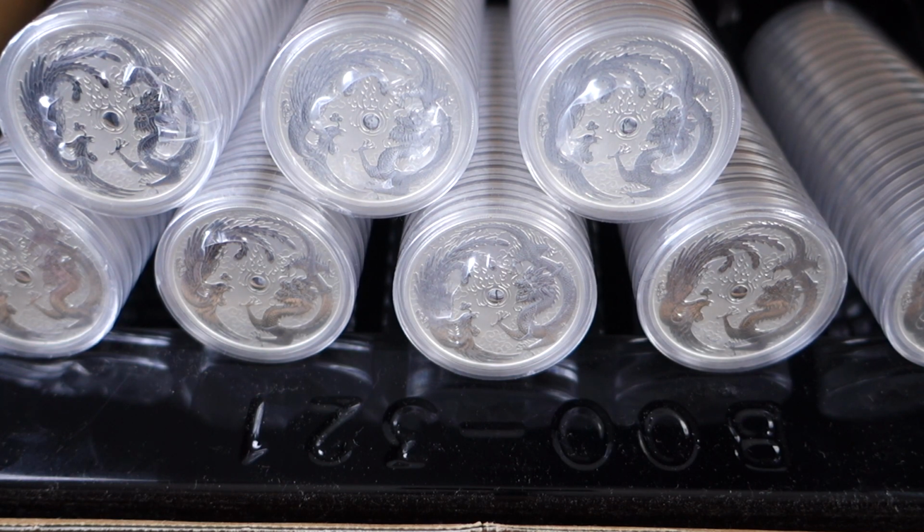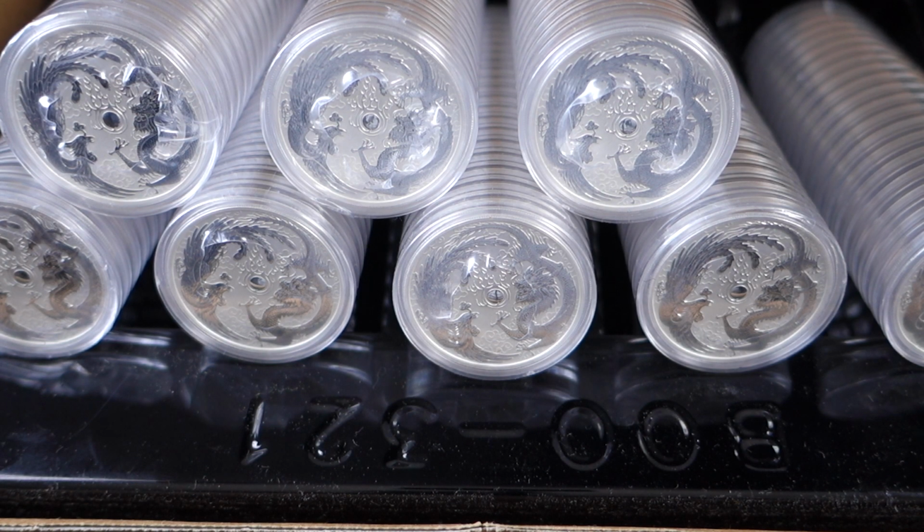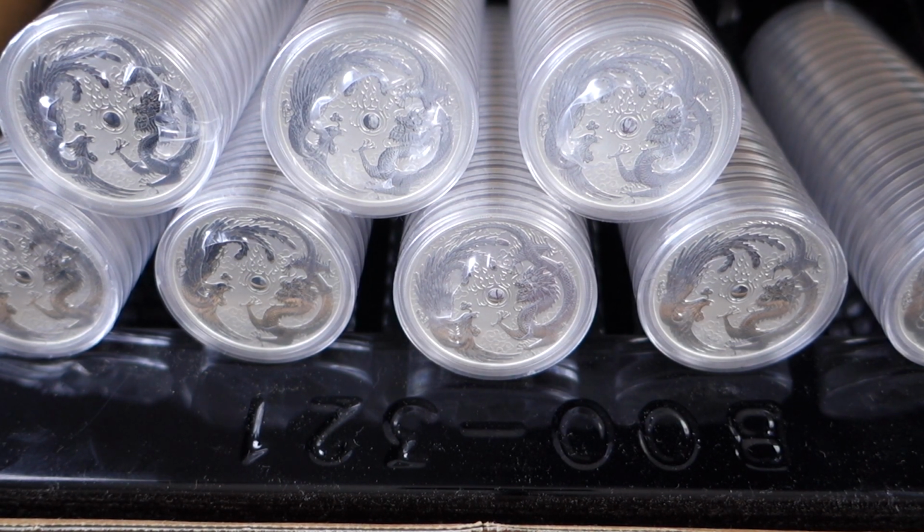Answering a few questions: Perth Mint hasn't got back to anybody. They're just not going along with it. It is what it is. So in terms of how many are out there, we'll never know. It's official that the first batch were infected, and that's that, basically.